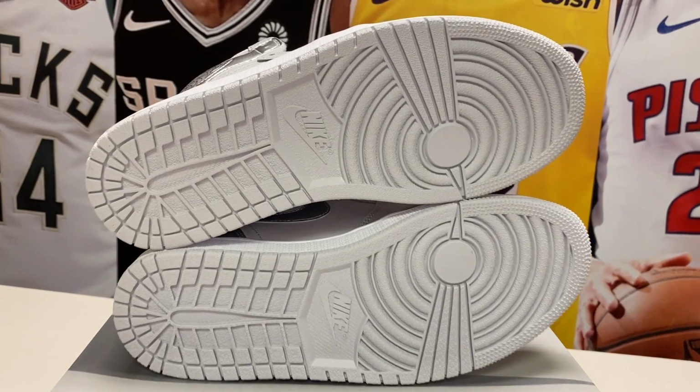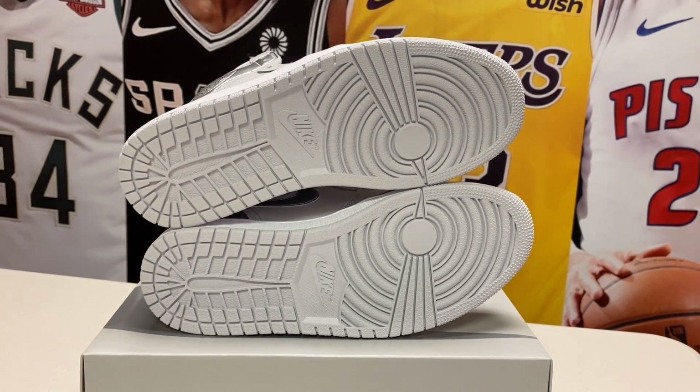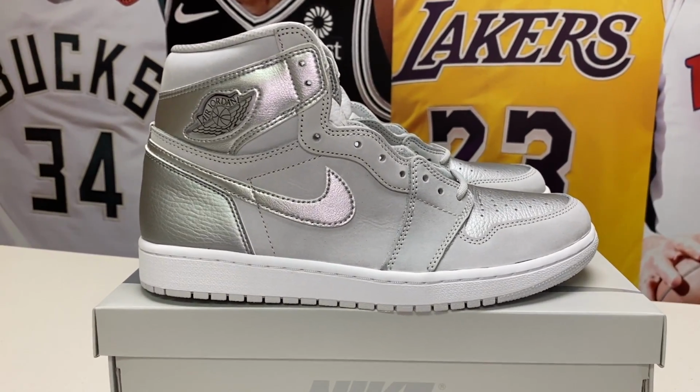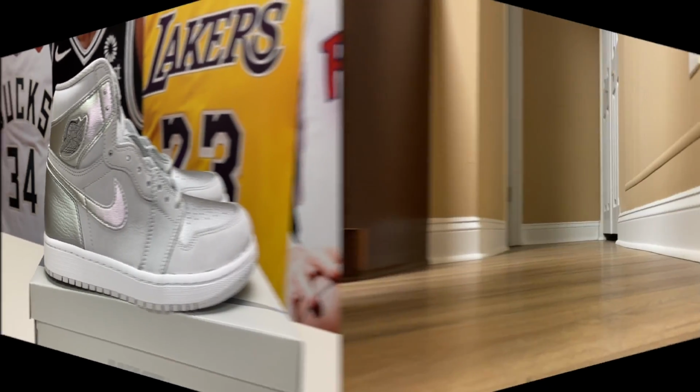Again, nothing too different. You got the Nike hit in the middle, but all the same as a regular Jordan 1 outsole. And now finally, that is going to wrap up taking a close look at the sneaker and checking out all the details up close. So now it's time to get them laced up and I'll show you guys what they look like on feet.